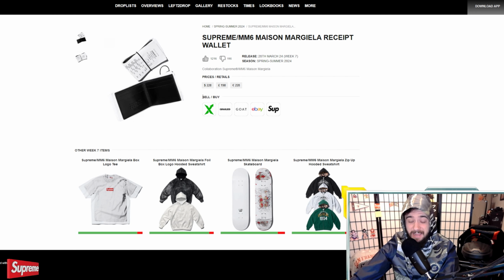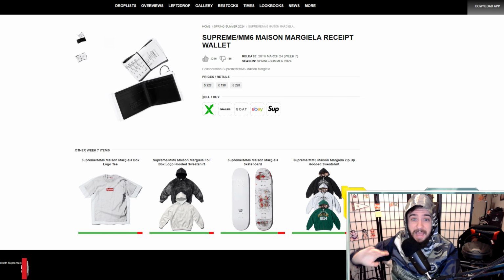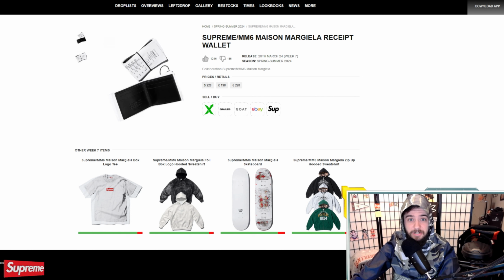I'm going after it. I could see resale being very high on this. It's starting at that 228, and it's really only a matter of time before this thing touches really high, astronomical prices. I think this one will be very hard to get manually. I might even try to get it on a bot and manually. We will have to wait until the drop day.